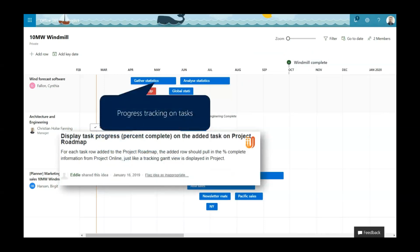And then another highly requested feature that Microsoft has also replied to is the possibility to display task progress, or percent complete, for the added task. So when people register time on it, or when you go in and say this task is 50% complete, we'll be able to visualize it within Roadmap and hopefully also do further analysis of that data.